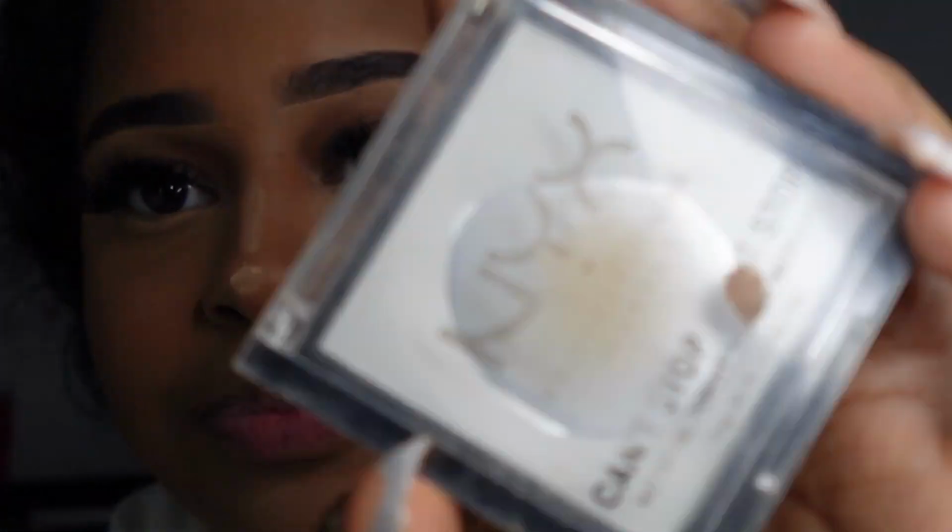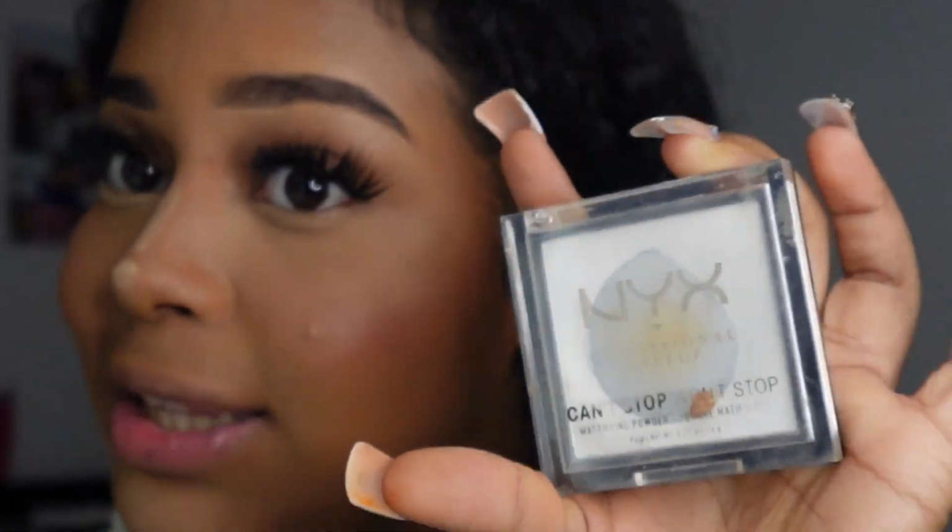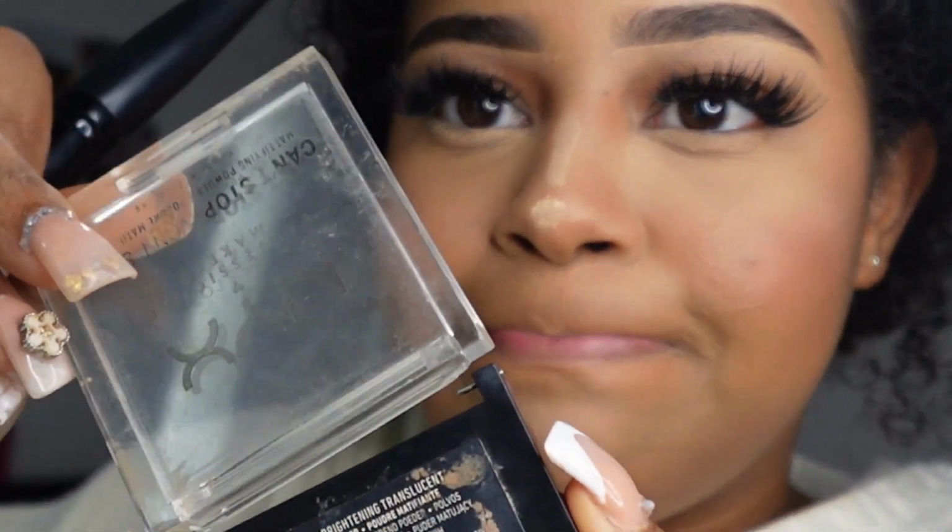The next powder I use to kind of finish mattifying my base is the NYX Can't Stop Won't Stop mattifying powder. As you can tell, me and her been locked in because we hit the pan long ago. But yeah, I just dipped this in because this doesn't leave any white cast. It's perfect for just mattifying, like y'all are about to see. Ready? You see how it looks like glossy?